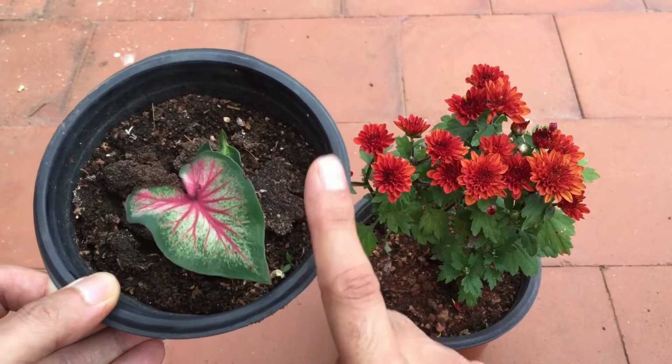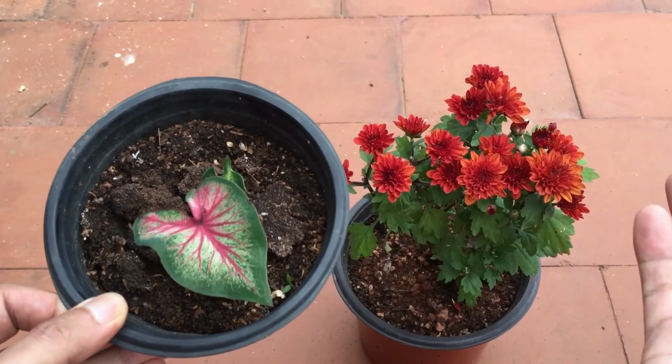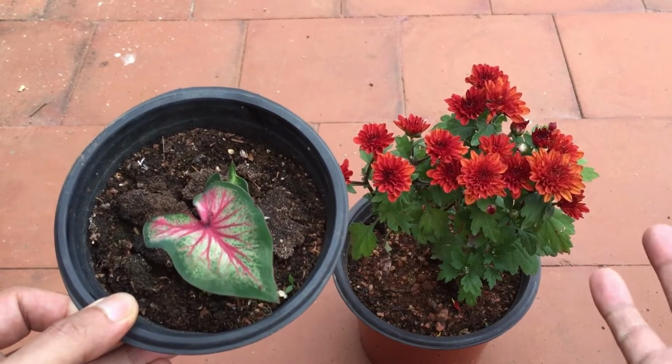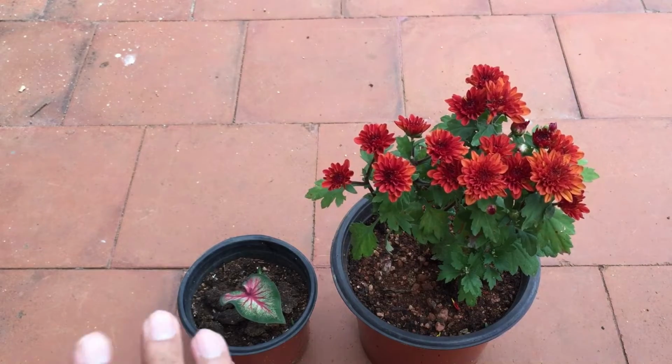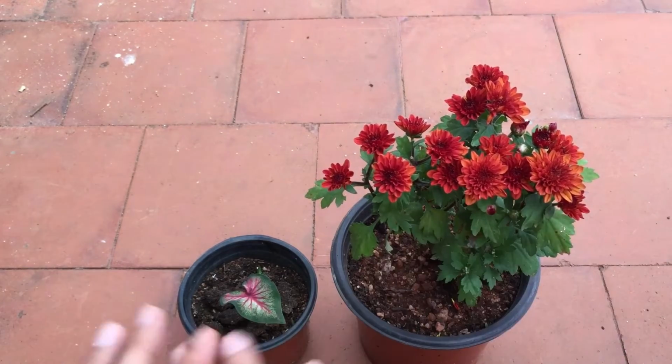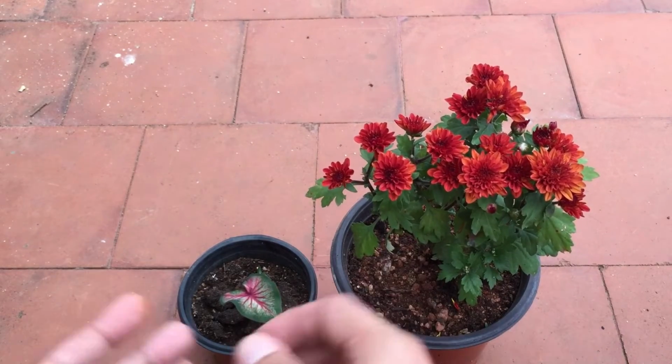But a lot of times this all applies to people who are from non-tropical climates. I belong to a tropical climate, so this is not much of an issue for me. I tend to leave my caladium tubers in the pot throughout the year, and whenever it's ready for them to sprout, they tend to sprout automatically.